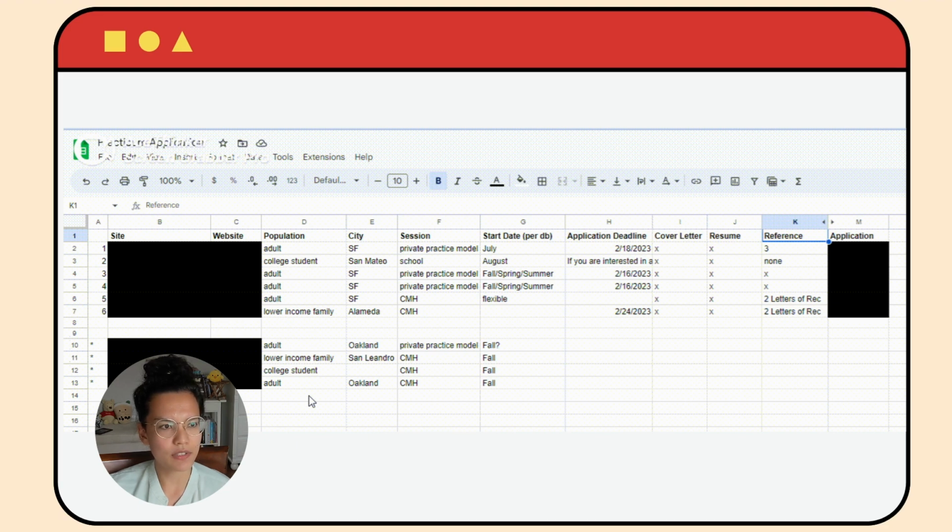I think the other thing I did with this was rank the places in terms of how interested I was, and I had backups as well. I was told by my school that I should apply to at least 5 or 6. So I applied to 6, and just in case, I had these backups.